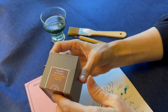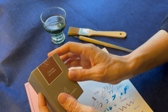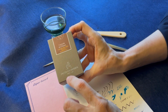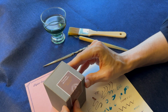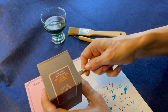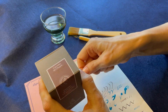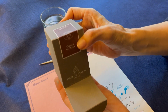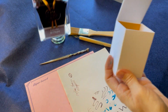And sealed there. And in a very nice, beautifully laid box with Jacques Herbin ship, founded during the reign of Louis XV in 1670. Let's open this one up. We'll open it from the bottom so that you can unseal it yourself later when you take it home. And there's our box inside the box. There we are.